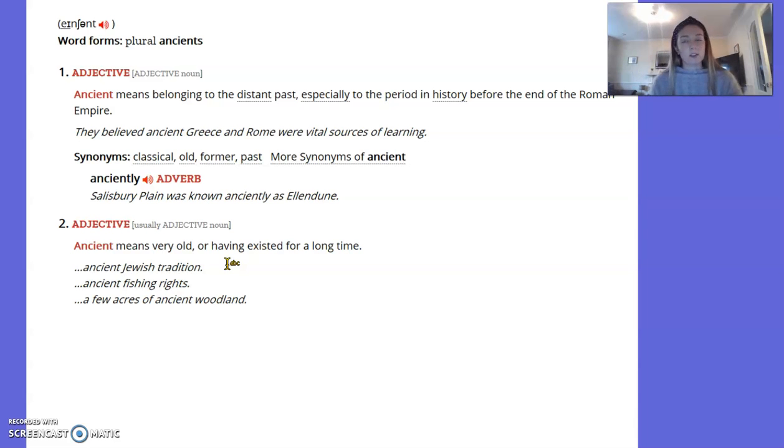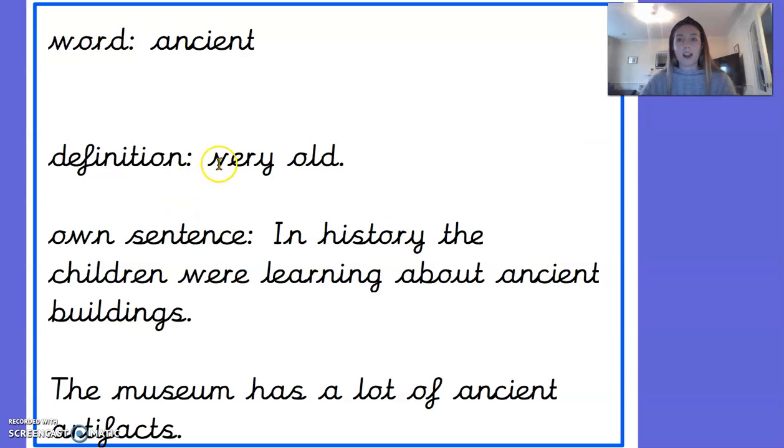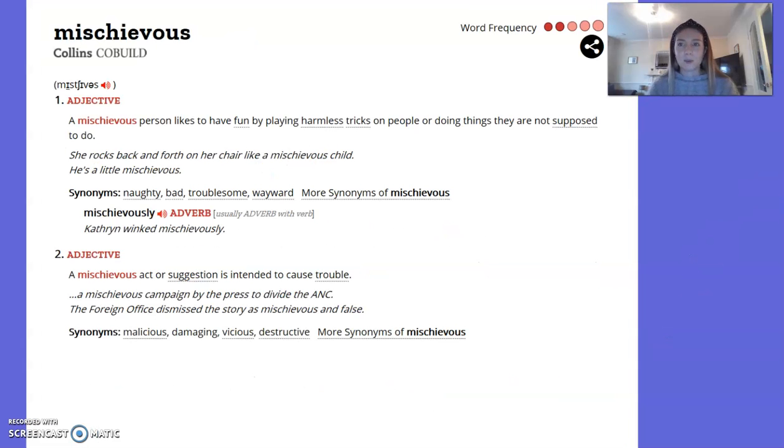So like we were learning in history, you might be learning about something that is ancient. So if something's ancient, it's very old. So the sentences I have put together: in history, the children were learning about ancient buildings. The museum has a lot of ancient artifacts. So ancient means that something is very old. Well done. Let's move on to the next word.